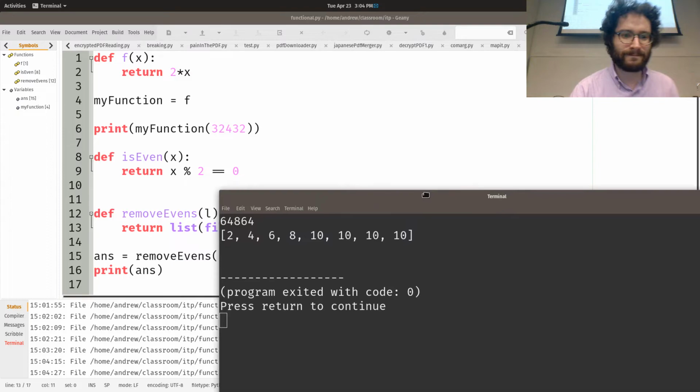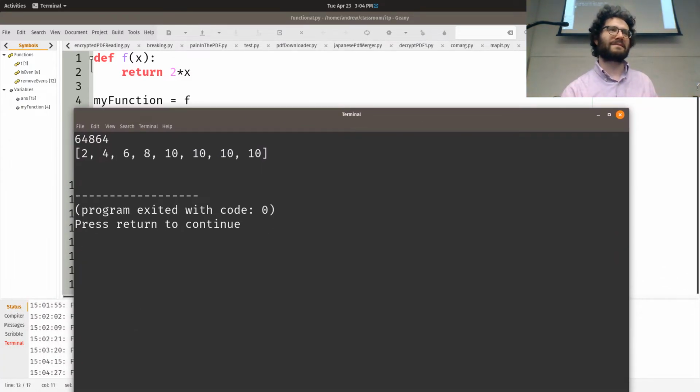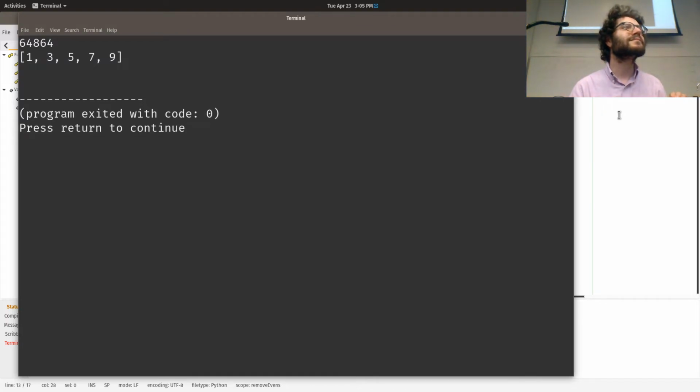Oh! So filter removed everything that was odd. Why does it do that? Because it keeps whatever was true, and is even was true. So instead what I would like is actually an is odd function. So if it's odd, keep it. So if odd, change this to 1, and filter. Basically, if it fails this test, the is odd test, it's going to get thrown out now. That's pretty nice.